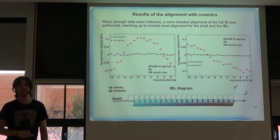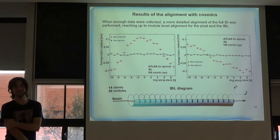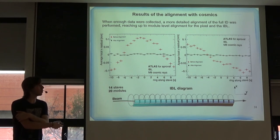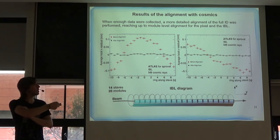Similar but not the same. Improved. Yeah, because it was installed later. It was installed after round 1. So this is the first real data that we have recorded with this IBL.